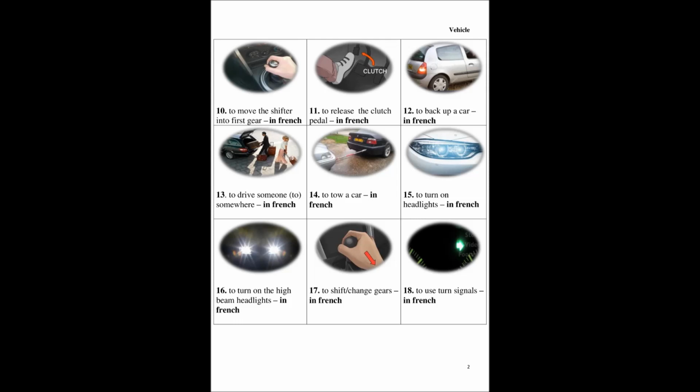11th illustration, to release the clutch pedal. 12th illustration, to back up a car. 13th illustration, to drive someone somewhere. 14th illustration, to tow a car. 15th illustration, to turn on headlights.